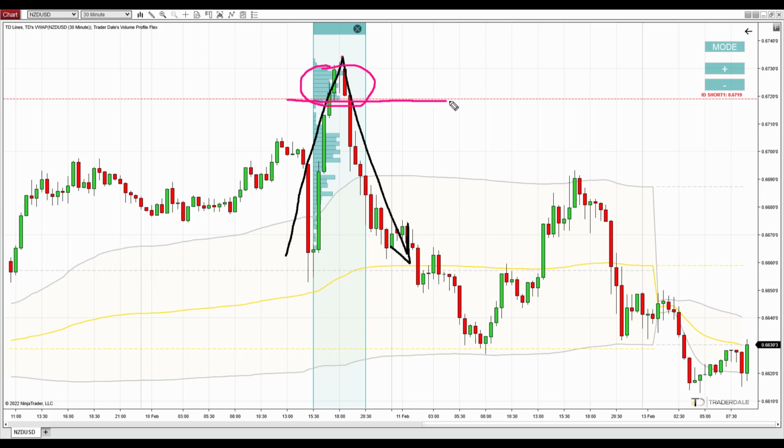So this is a strong resistance. This is a strong zone that the sellers will want to defend. It's important for those sellers who rejected the higher prices here. And for that reason, when there is a pullback to 67.19, this is the beginning of that heavy volume zone, I think that those sellers will become active and they'll want to defend this zone. So yeah, that's about the resistance on the New Zealand dollar, US dollar.